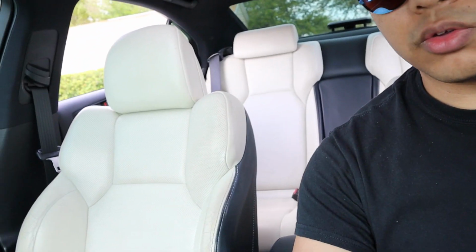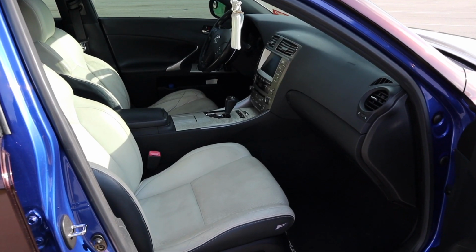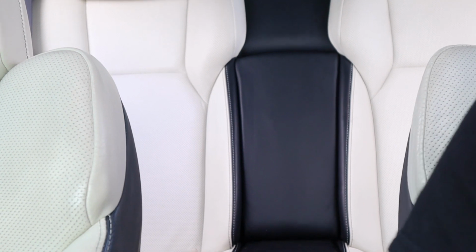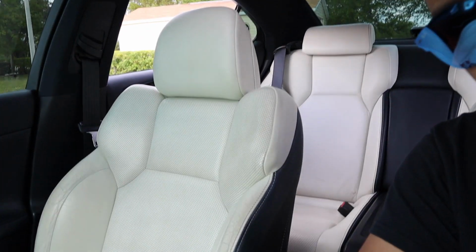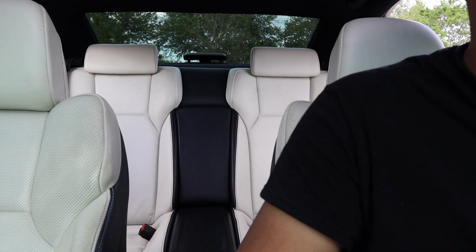One of the biggest reconfigurations that the ISF has in contrast to its more common IS250 and IS350 cousins is the two front seats. Just look how bolstered those things are. Up front, you've got these no-nonsense bolstered seats that hug you a lot harder than the dad that you barely knew. And if you take a peek in the back, Lexus went away with that three-person configuration in favor of a two-person configuration. So you've got two bolstered seats in the back, modeled after the front bolstered seats. You know, just in case you decide to do spirited driving with a full passenger car.